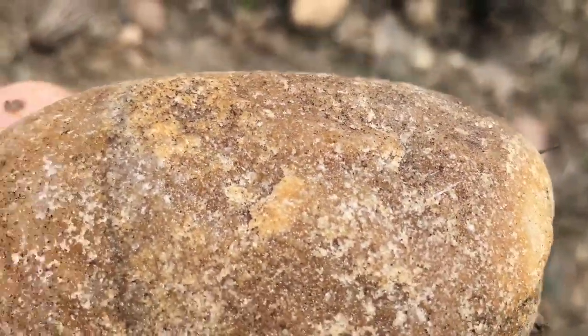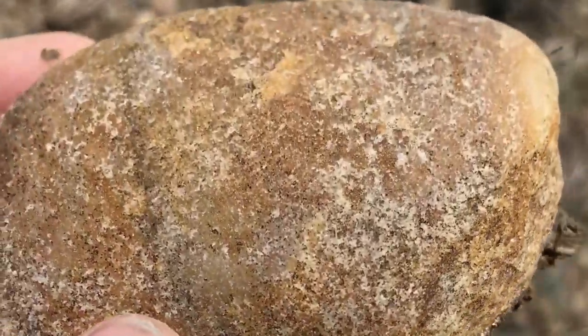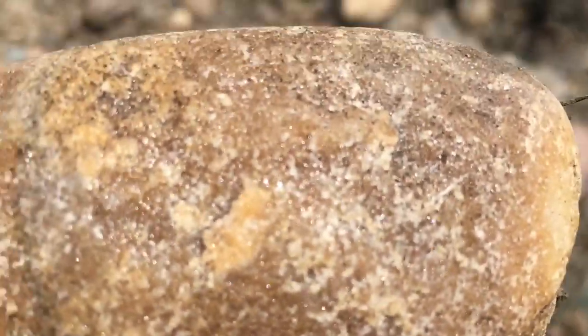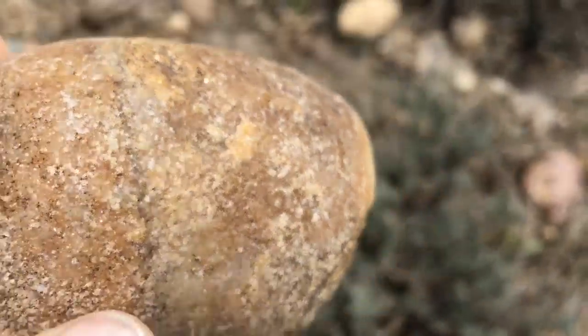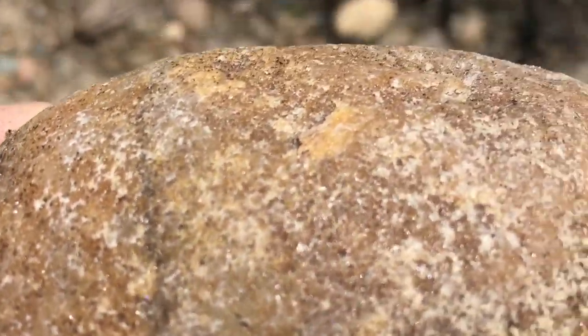I suspect some might call this a sugar agate. It's a crystallized quartzite, and it really does look just like sugar. That's cool.